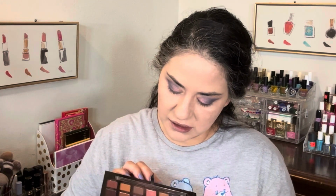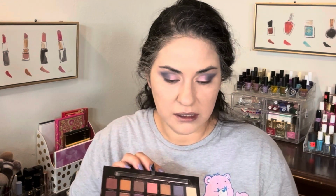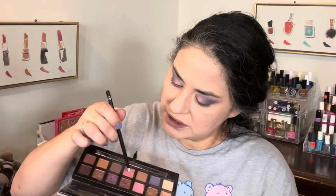Oh my gosh, I love this look so much. What am I gonna do on the lower lash line though? Okay, for the lower lash line, on the front part, I'm going to do Love on this little detailed pencil brush.